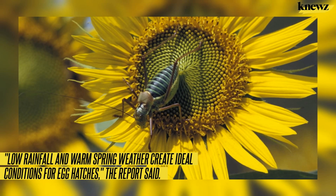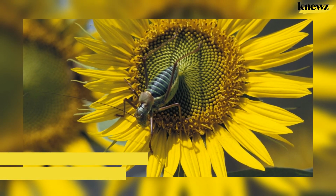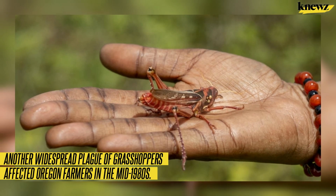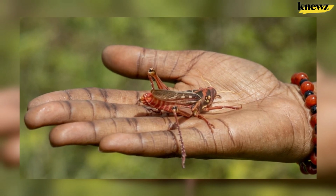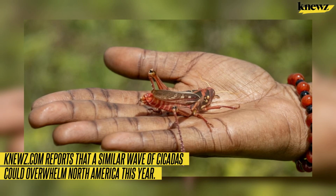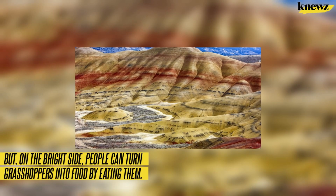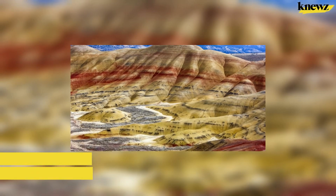The outbreak was blamed on years of drought. Low rainfall and warm spring weather create ideal conditions for egg hatches, the report said. Another widespread plague of grasshoppers affected Oregon farmers in the mid-1980s. News.com reports that a similar wave of cicadas could overwhelm North America this year.